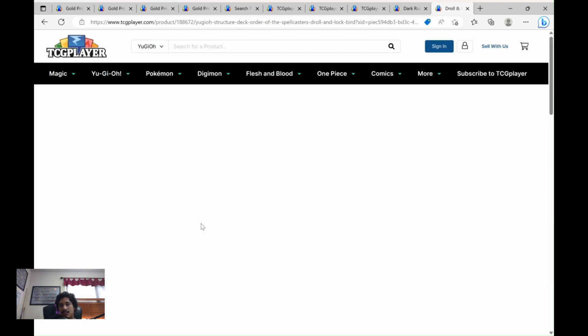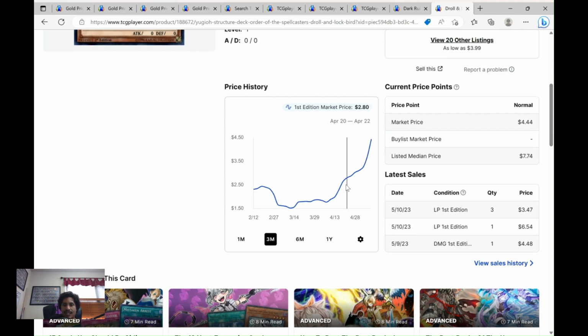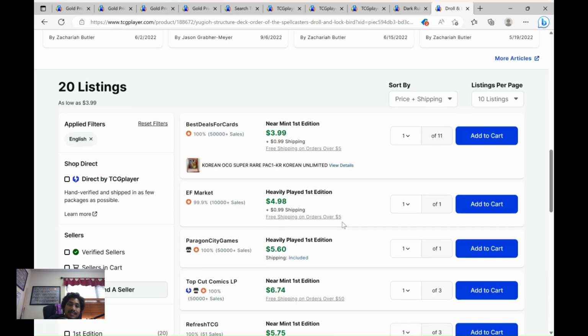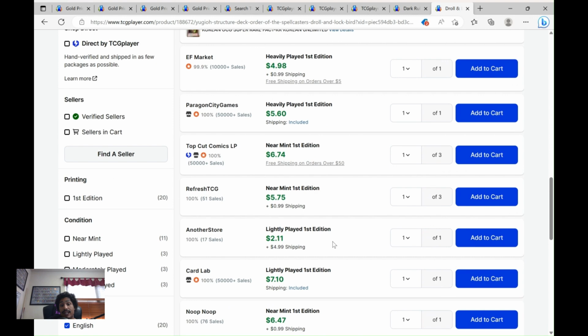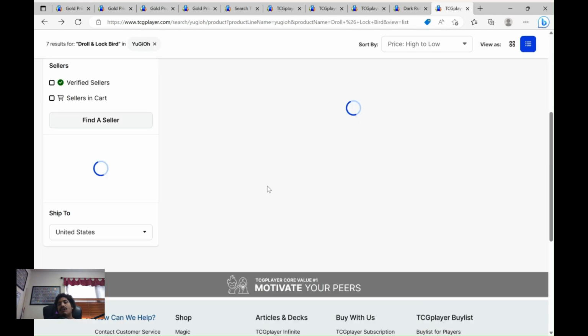So the common has been going up. Originally, I saw it in the 4s, like it was super low. Then I saw it in the 3s, and I'm like, okay, there's no way it's going to start going higher, but that's not true. Looking right here, heavily played first edition $5.80, $6.74 for near mint, $5.75. We're looking at a $5 to $6 card.